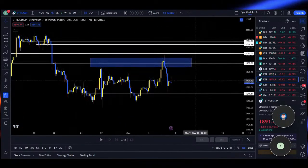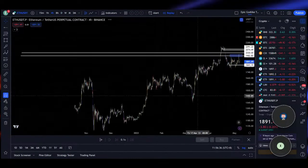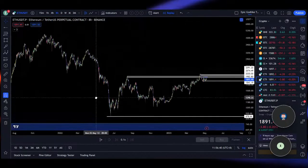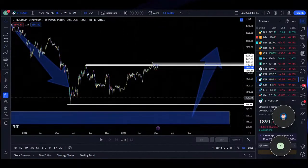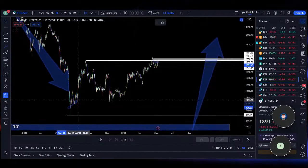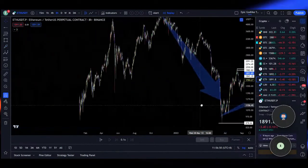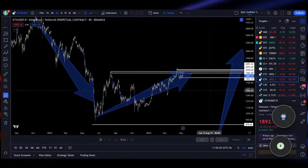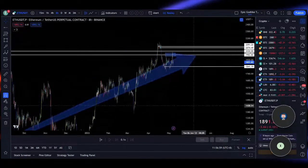It's a crazy range price. This is really unusual compared to a few months ago. This one is much easier to trade, not like this one, which is really choppy. That's why I studied really hard on what to do with trading.